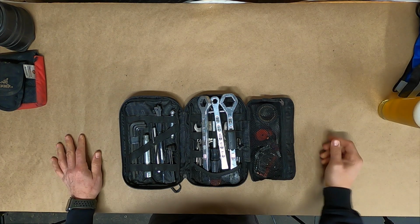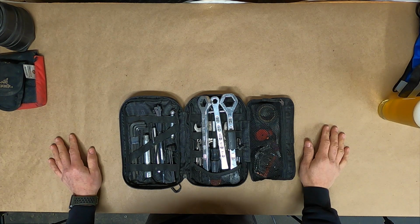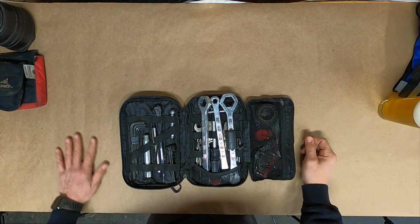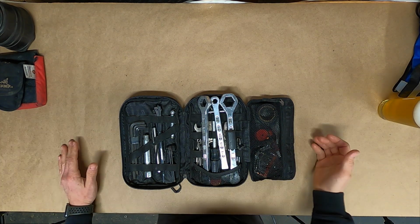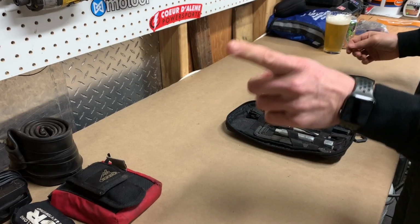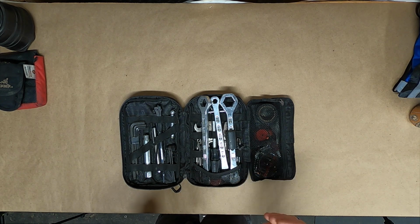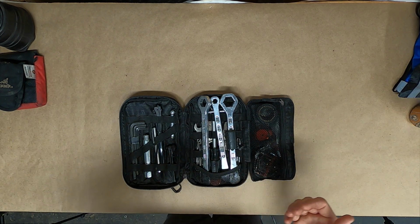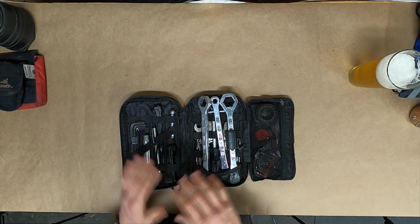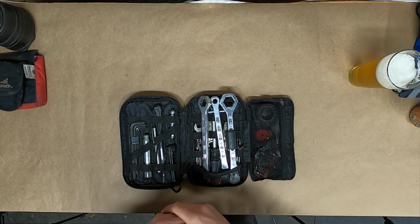So tools are super important because they can either make or break your trip. If you are out in the middle of nowhere and you have a breakdown or even just something minor and you don't have the tools to fix it, it can literally ruin you or your riding buddy's trip if you're with somebody, which you should be. So in my toolkit, I carry the essentials for my bike. And that means with my toolkit, I can pretty much do anything to the bike on the side of the road.